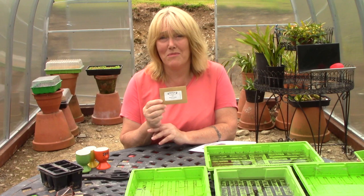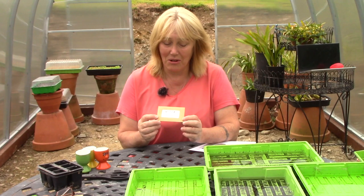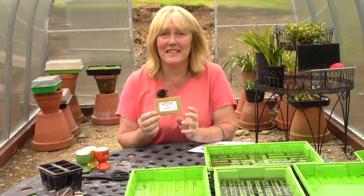Now, you may recall I ordered a lot of primroses from a wonderful nursery in France earlier on in the year. And one of the things I also got was a packet of seeds from the shop floor. So when they pack up everything and send it off, there are always a few seeds that fall down, and they sweep them up and then they say, well, what are we going to do with these? And they sell them off really cheaply. So it will be really fun to see what primroses I will get from this packet.